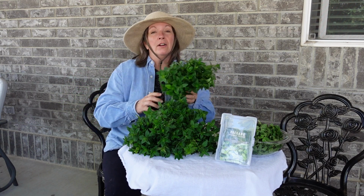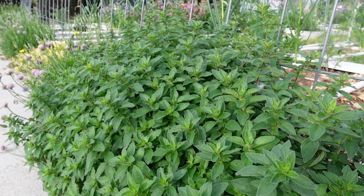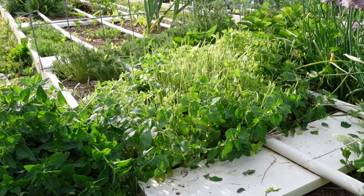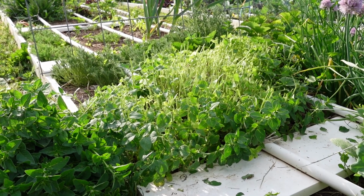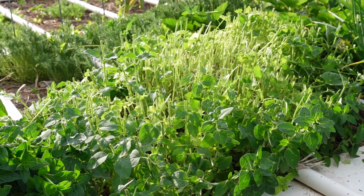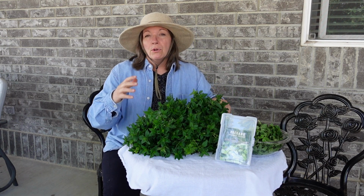But what I have in our garden is these big, gorgeous oregano plants that have actually grown way too large for my kitchen garden. And so we went in, and I'll show you how we chopped down the top of the oregano so that it would be able to transplant. And now we're going to transplant it and make it into this beautiful border plant.